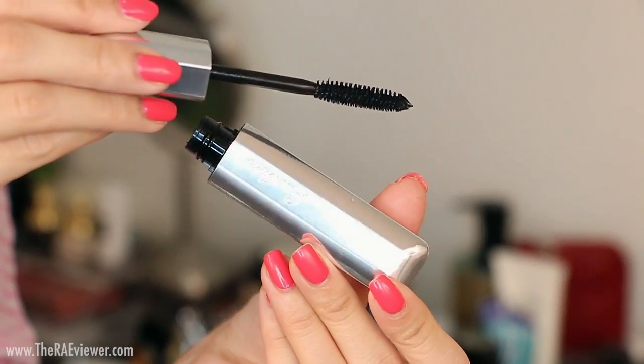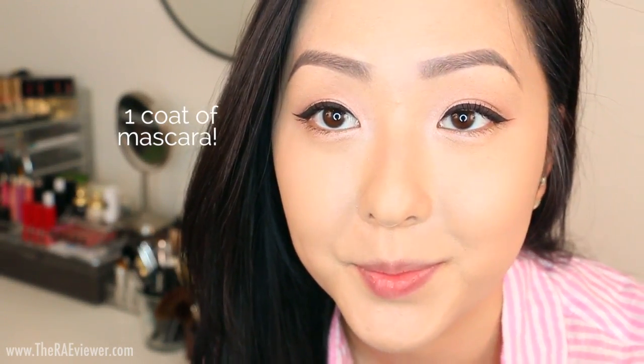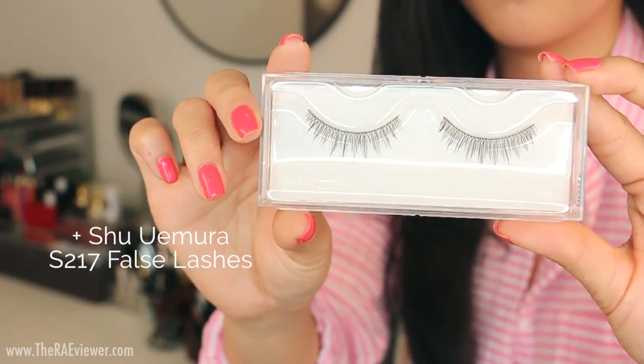And of course now I'm going to finish off with a little bit of mascara. I'm just applying a quick coat to my upper lashes. As you can see, the Shu Uemura lashes are very, very natural. So now I'm just going to tightline my upper waterline so that the lashes and my natural lashes blend together perfectly. And now here is a close-up with the lashes. I really love the look.